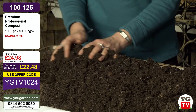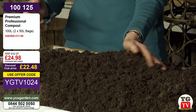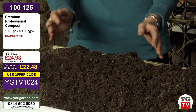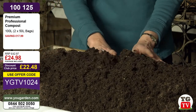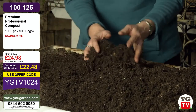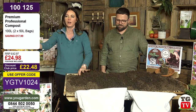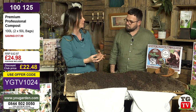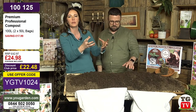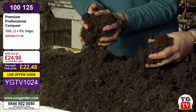You want to get the best ingredients. If we're thinking about how much money we spend on gardening, and listen, we try here at You Garden to make it as cost effective as possible, but we know we want these plants to live for a long time. We know if we're growing our strawberries, we want to get the best strawberry production. If we're growing our pineapple guava, we want those flowers, we want those fruits. We want the best for our plants. Absolutely. There are babies in the garden, aren't there? And this is what you will get with the premium professional compost.